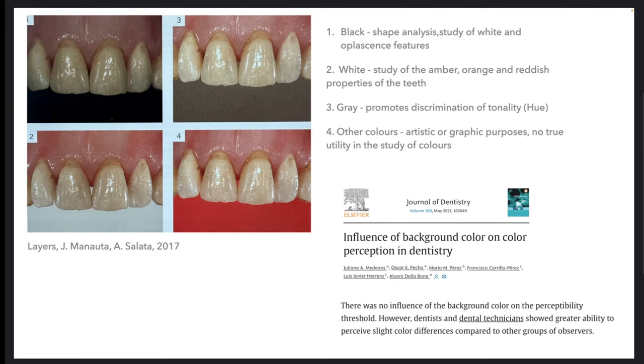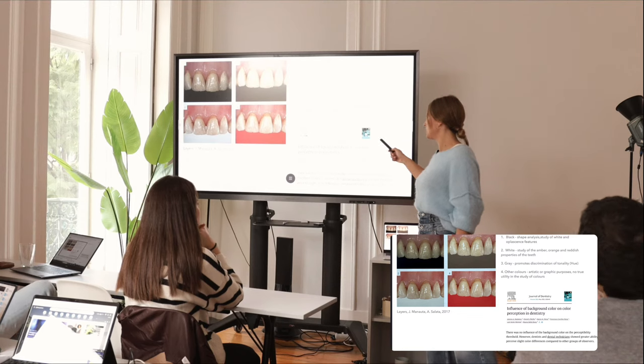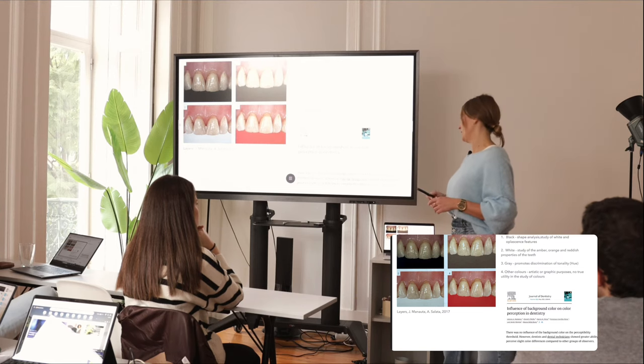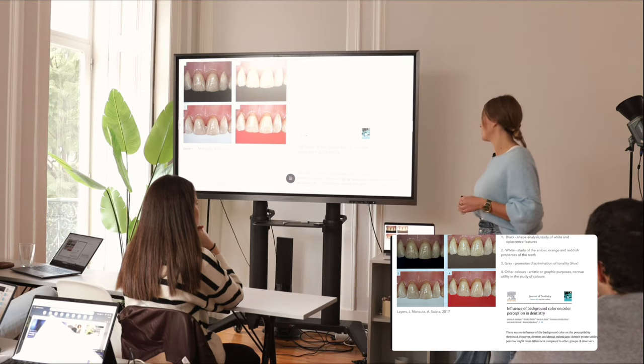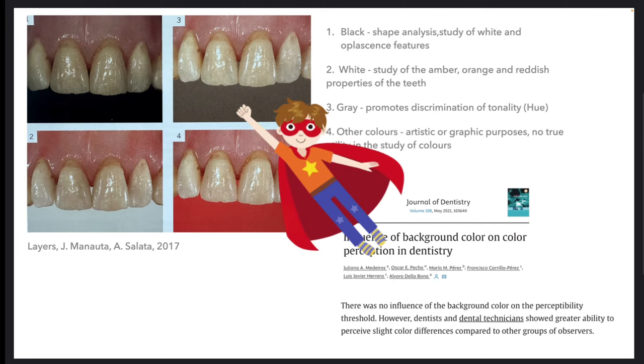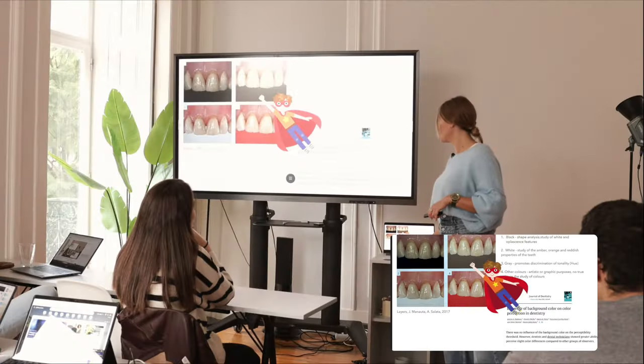Okay, but then it was proven differently in a study published in the Journal of Dentistry in 2021. And it was said that there was no influence of the background color on the perceptibility whatsoever. But there was a very interesting conclusion that dentists and dental technicians showed greater ability to perceive slight color differences compared to other groups of observers. So is it like we have a superpower? It's good to hear, right?